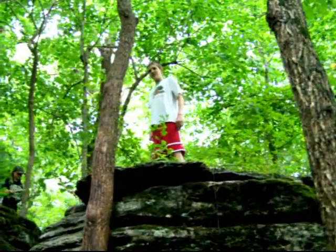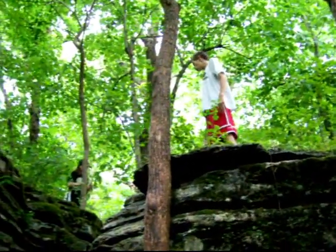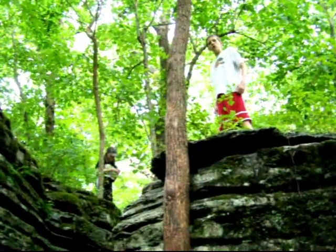Well, they're definitely not afraid of the outdoors. Some kids would probably think this would be boring, climbing up stuff like that.